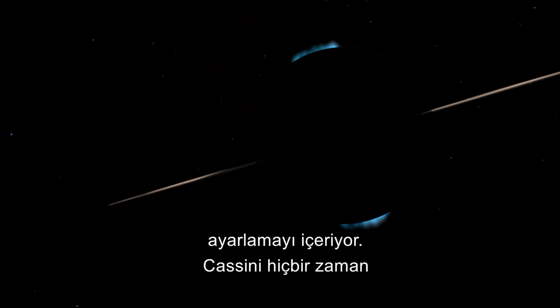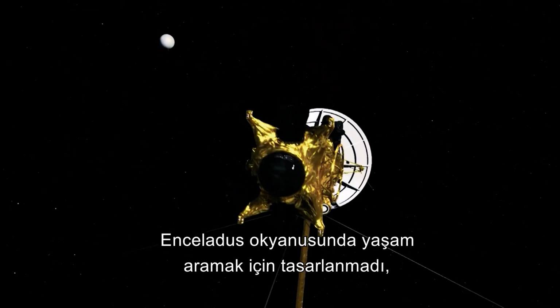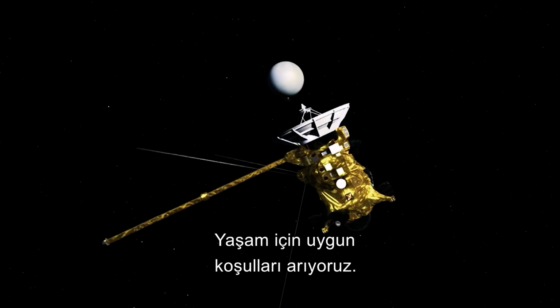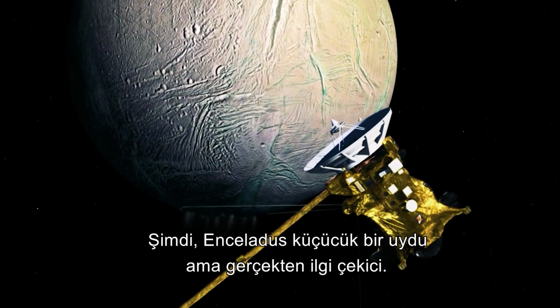Cassini was never designed to look for life in the Enceladus ocean. But it does have powerful instruments that can be used to look for habitability. So we're looking for the conditions suitable for life. Now Enceladus is a tiny moon, but it's really intriguing.